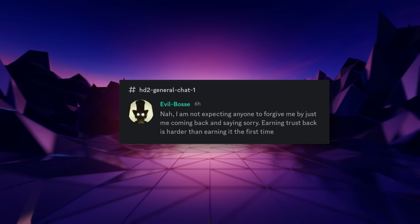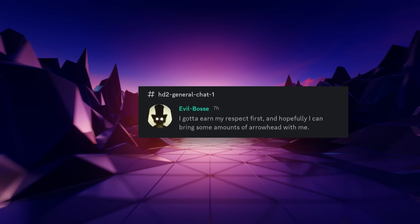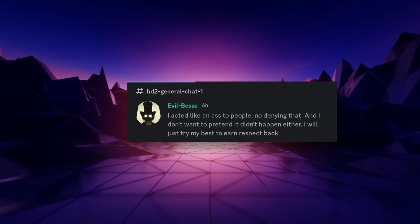Earning trust back is harder than earning it the first time. I gotta earn my respect first, and hopefully I can bring some amounts of Arrowhead with me. I acted like an ass to people, no denying that, and I don't want to pretend it didn't happen either. I will just try my best to earn respect back.